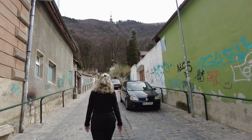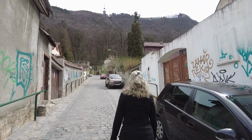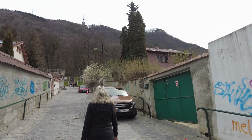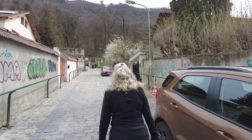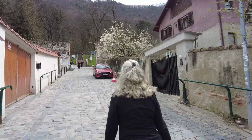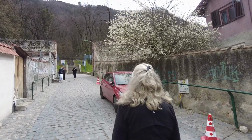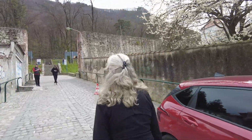We're making our way up to the funicular to ride to the top, just to get a scenic view of Brasov and have a look at the Brasov sign way up on the hill there. Probably can't tell from the video, but this is a steep road going up, and if we had more time and we were younger, we might consider walking up, which you can do, but that looks like a very steep walk. So we're going to opt for riding in a cable car to go to the top. And you can hear me puffing already.